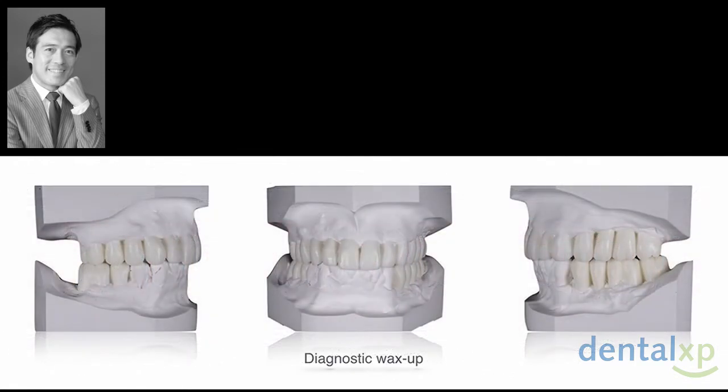Before provisional fabrication, I discussed with my dental technician to decide the design of the final restoration by making another wax-up. In complex perio cases, things may not go as initially planned. It is important to re-examine the prosthetic design in each step, particularly before starting the prosthetic phase after surgery.